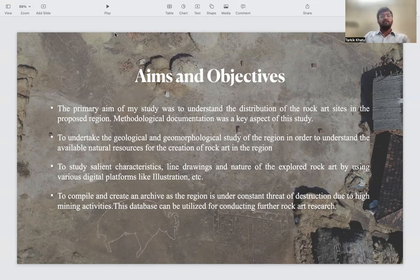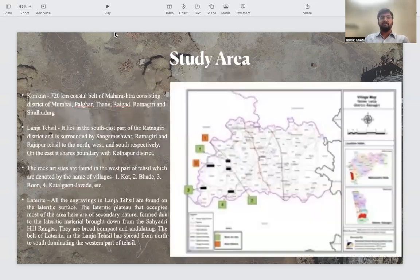Another aim was to compile and create an archive, as the region is under constant threat of destruction due to high mining activities. This database can be utilized for conducting further rock art research.